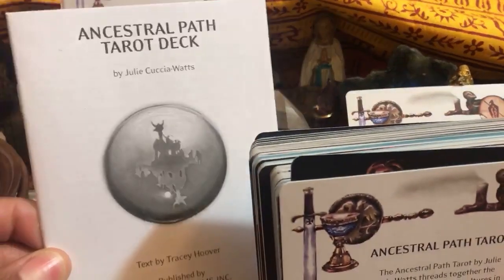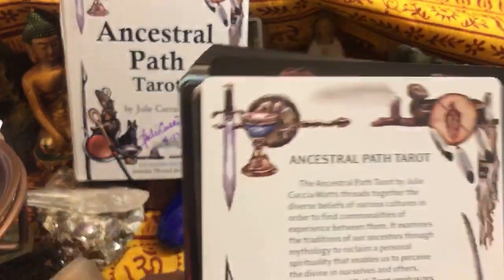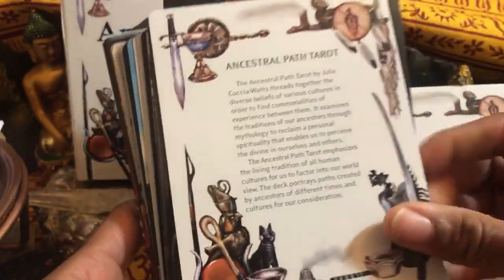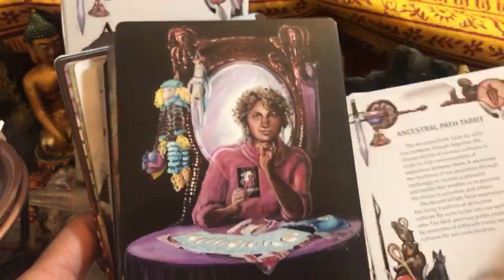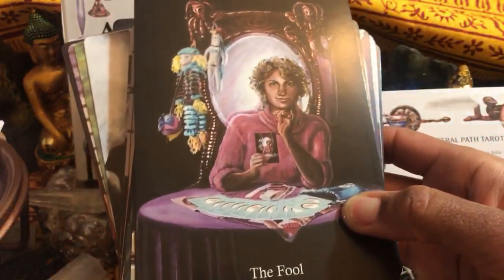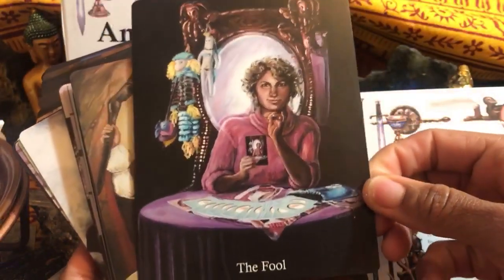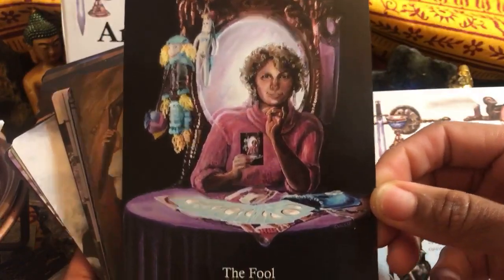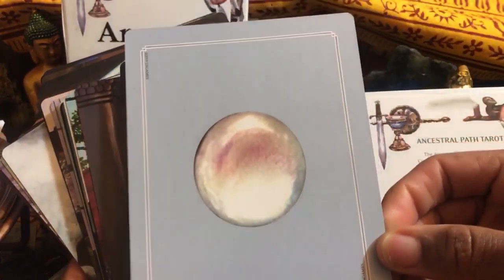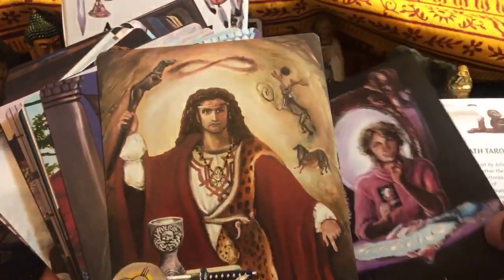Here is the guidebook. It gives you information on each card. And here's the deck. This is the Fool's card, and that is Tracy Hoover, I believe. She is the woman who wrote the original guidebook for the deck. That's the Fool's card. And here is the back of the cards. Again, the moon symbolism, and a beautiful, soft gray backing.